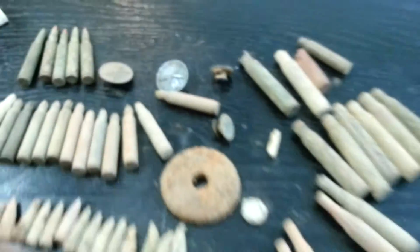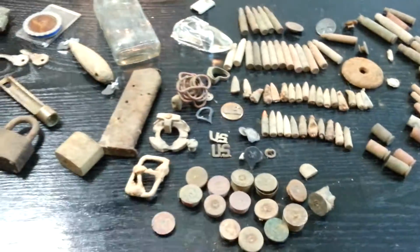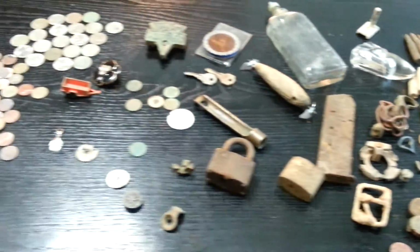But anyway, that's my finds from, say, the last 3 months. What I've got going on when I have time to get out in the woods.